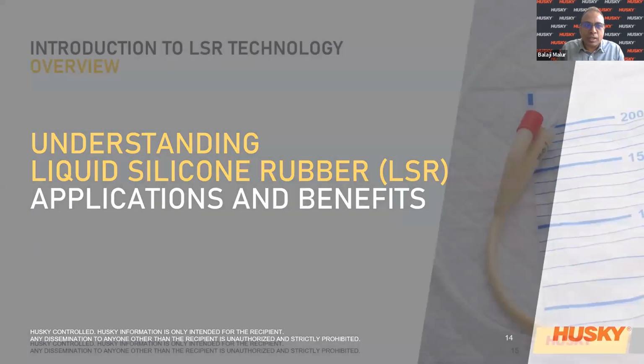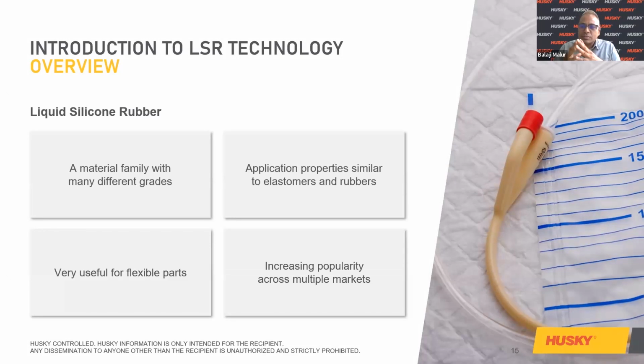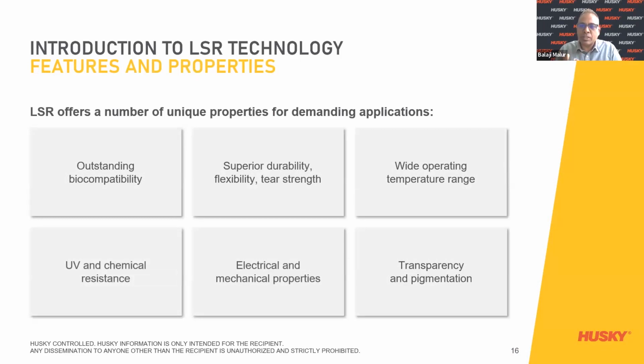First and foremost, I would like to give a brief overview of what LSR is all about. Liquid silicon rubber has different material grades. It's not only one grade; similar to thermoplastic, we have different grades, and eventually we have application properties similar to elastomers and rubbers. LSR is very flexible in shape, which is important to the medical industry in particular today, taking an example like an oxygen mask, and it is increasing in popularity in multiple markets as well.